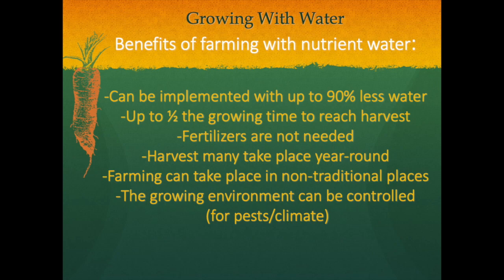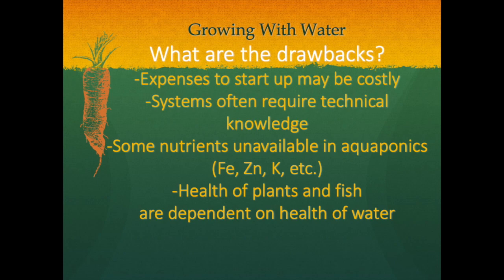Farming can take place in non-traditional places as well, such as repurposed factories or mills, and these environments can easily be controlled for pests or climate. Farming with hydroponic, aeroponic, and aquaponic systems all involves technical knowledge, and there are considerable startup costs for some systems. Also, some micronutrients needed for healthy plants are not available as grow solutions. Finally, the health of the fish will always be dependent upon the health of the water being used.